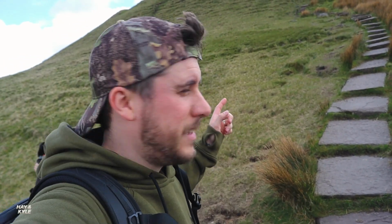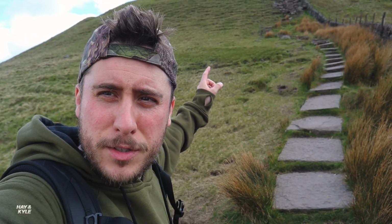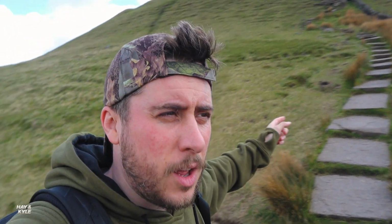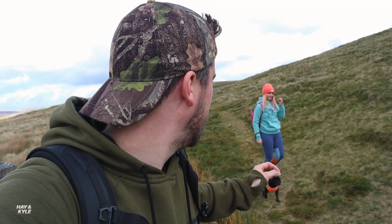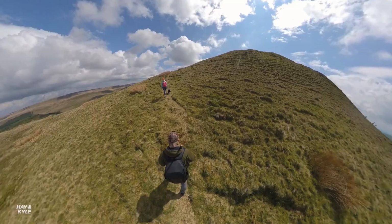Now then, when you get to this gate, it's the last stretch to get up to the top of Shutlingsloe. So you've got two choices, ladies and gentlemen. You can take the steep stairway to hell or the subtle and softer zigzag to heaven. What are we saying? Zigzag. We're doing the zigzag. It's too hot for that.